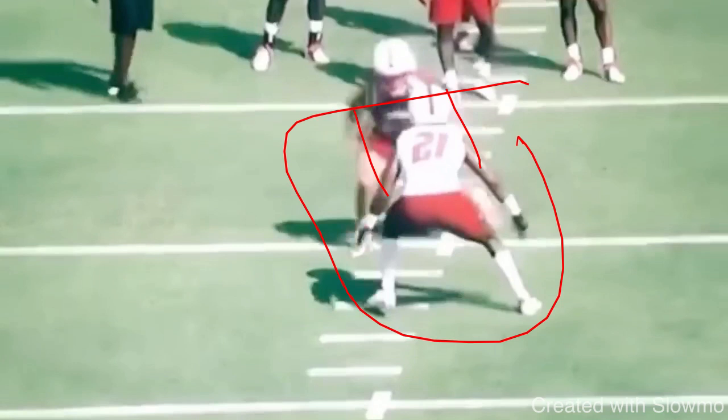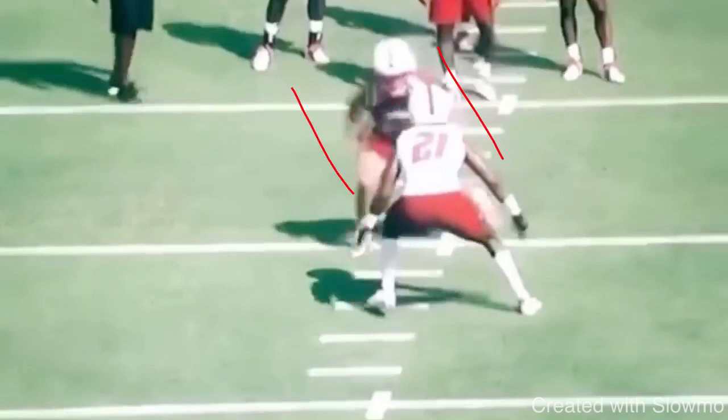But what you don't realize is that releases are about reacting probably 80% of the time, right? You don't just go up there and go, all right, I'm going to do this. If it doesn't work, it doesn't work. If the DB takes it away, we got to have a plan for it, right? So if he tries to jump me, tries to get hands, tries to get physical, I have a plan for it. I'm ready to work. I'm ready to swat those hands and be able to get up onto this route.